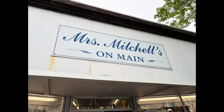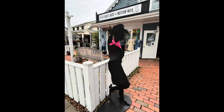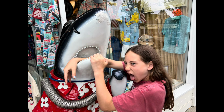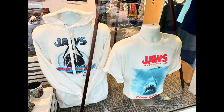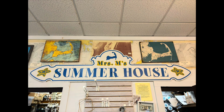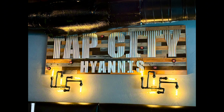We stopped at our favorite store in Hyannis, Mrs. Mitchell's. We definitely recommend this one. We also love Mrs. M's Summer House, her other store. We had a great meal at Tap City, Hyannis.